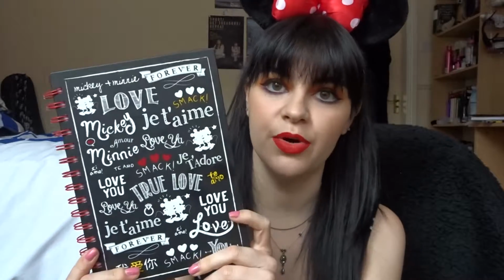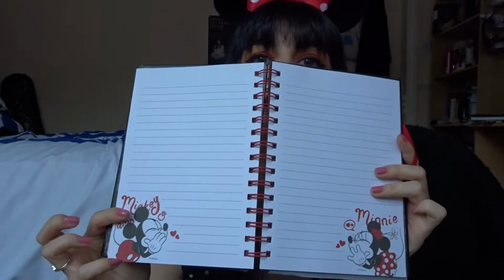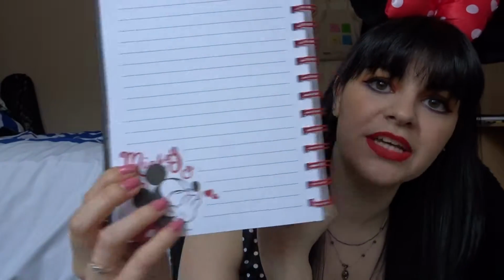So first things first, I bought this notebook. It's got all the Mickey and Minnie business on it, and it just says true love, je t'aime, love, Mickey, amo, Minnie, te amo, and then it's got true love on the back, and inside it has Mickey on one page blowing a kiss and Minnie on the other blowing a kiss. I just thought that was really cute, so I decided I needed it, and all my Disney themed videos are written down in here, so I'm encompassing the theme and making very good use of it.